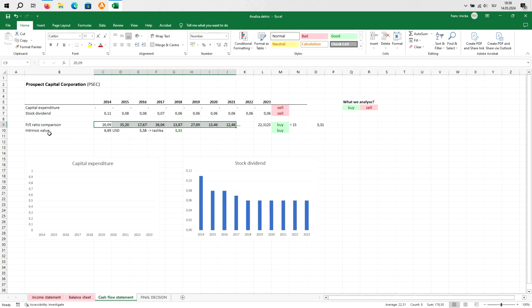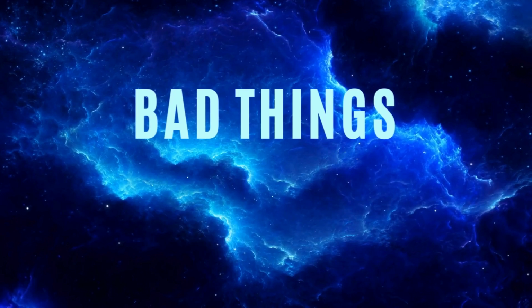And another good thing is intrinsic value. So intrinsic value is actually the fair price of this stock. This tells us what the price should be right now to have a fair valuation, okay? And you can see that the intrinsic value should be around $6, whereas the current price is around $5, which means that intrinsic value is $1 higher. That means that the stock is, according to the complicated calculation behind intrinsic value, $1 undervalued, okay, which is a good sign. And now we come to the bad things.